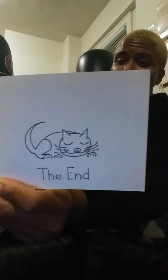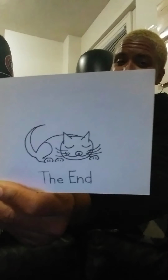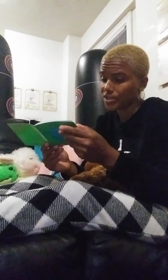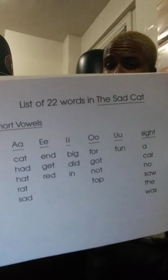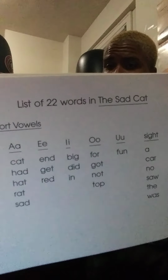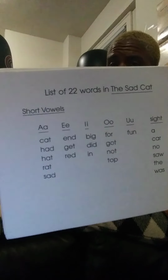After reviewing all of our ABCs and the sounds that they make, I gotta have y'all ready for reading. And what's cool is it has a list of 22 words in the Sad Cat. So, this is the list of the words. I'll hold it there for just a second to give anybody a chance to view the words. And, of course, you can pause the video to see that. All right, boys and girls, enough of that, huh?